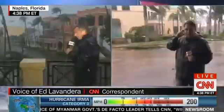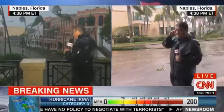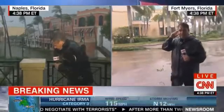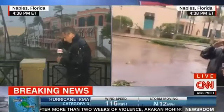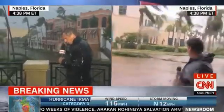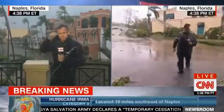The winds have settled down a little bit, so that gives us a little bit of opportunity to adjust and give a little bit better perspective. That was an unreal hour and a half, I suspect, of intensity that we've seen here down on the streets of downtown Naples. Now the winds have died down enough where we can show you a little bit of what we experienced here.